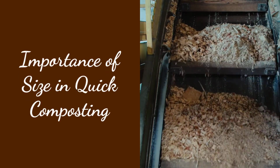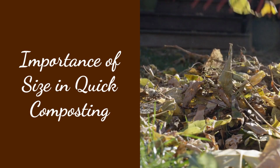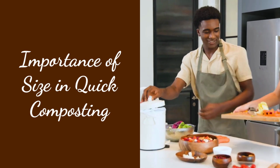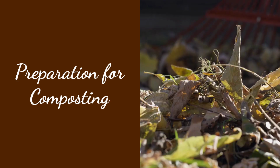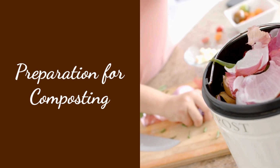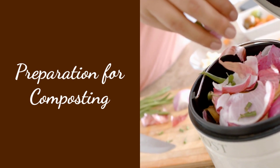Size matters significantly in quick composting. Smaller pieces decompose much faster than large ones. Shred or chop all your organic materials into pieces no larger than 1 to 2 inches. This increases the surface area available for microbial activity. Use a shredder for leaves and branches, or simply chop kitchen scraps with a knife. Proper preparation is a crucial step in accelerating the composting process.